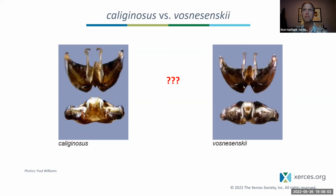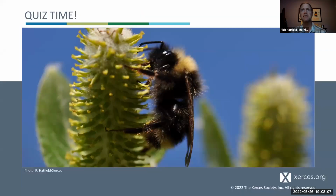And the reason that most of the photographs that you see are like the photo that we see here from the side is because I can see a lot of those features here, right? I can get some notion of cheek length. I can see the hairs on the face, and the head is yellow, and I can see below the wings and above the wings, and I can see most segments on the abdomen.